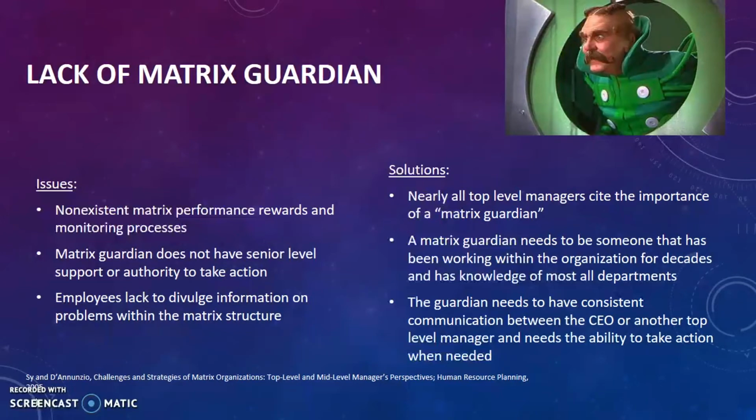A matrix guardian needs to be someone who's been working there for a while and has knowledge of most all of the departments. The guardian needs to have consistent communication between the CEO or another top-level manager and needs the ability to take action when necessary.